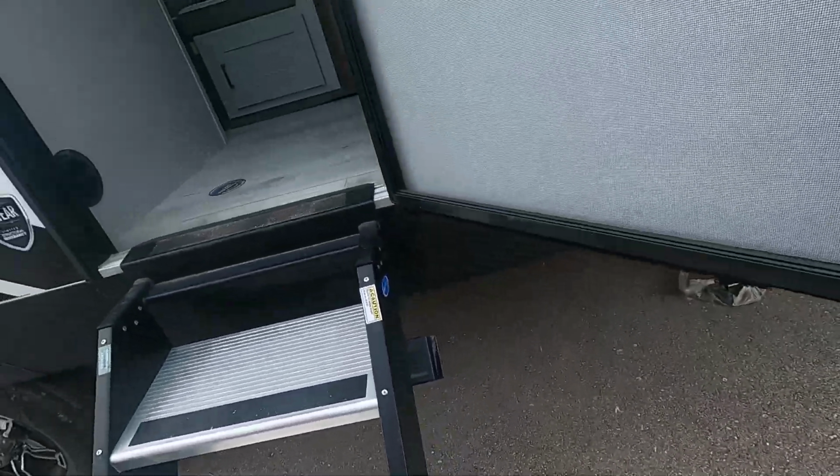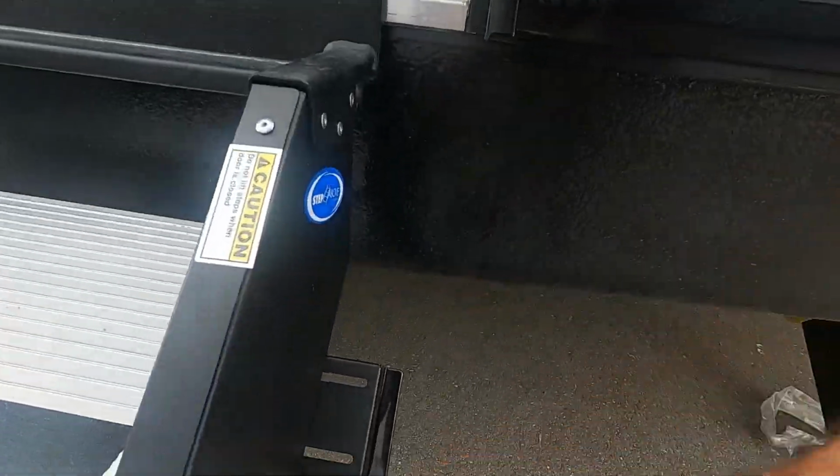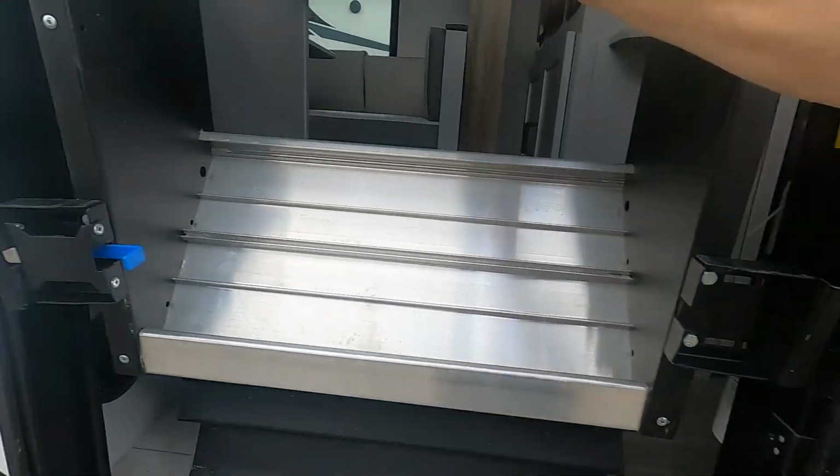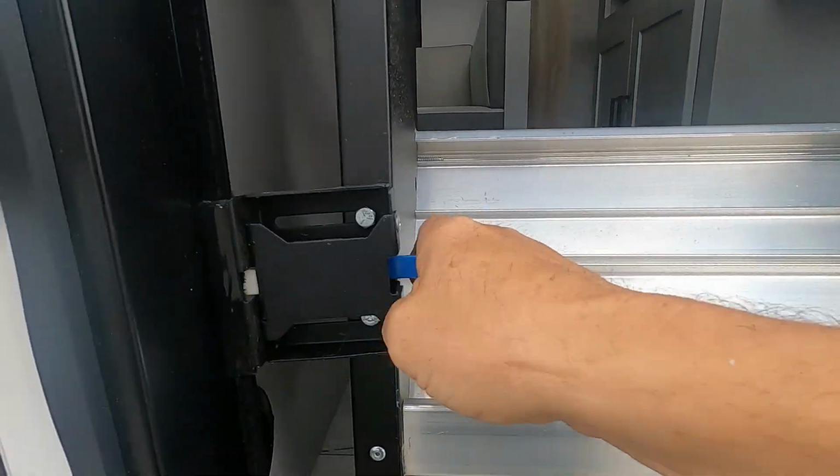Now on these steps, whether bringing them down or putting them up, the biggest thing you want to make sure is your exterior door is all the way open. Otherwise, this is going to catch on it. You'll see how close it comes, even with it closed. Lock that in there.